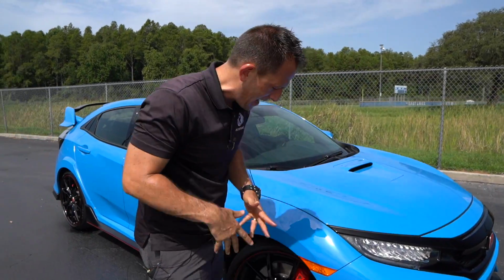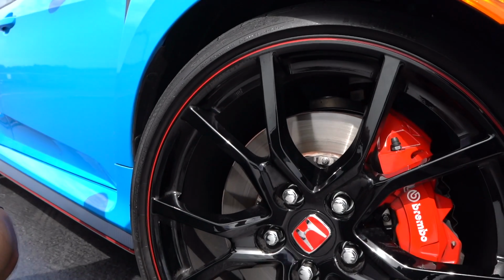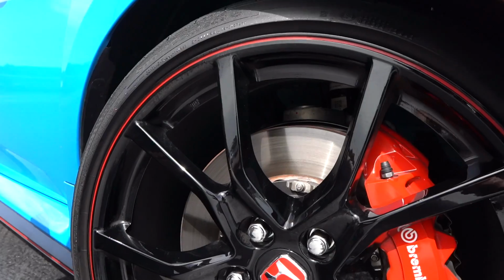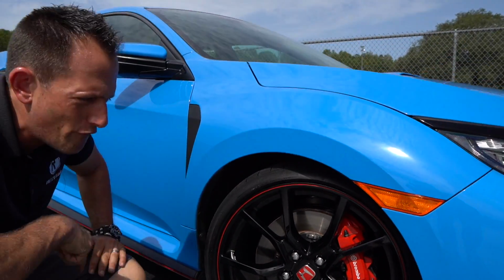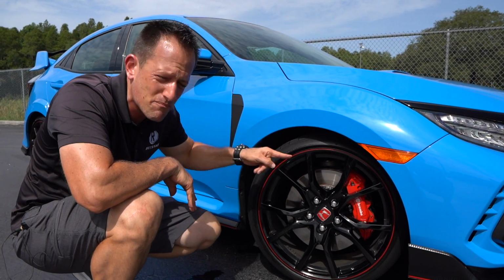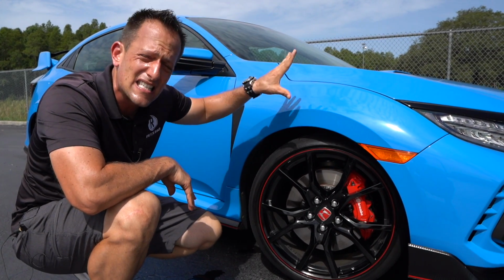Now, when we come around the bend, what are we working with new for 2020? You're getting the same 20-inch gloss black wheel, but what's all new is behind there, you're getting massive rotors that are two-piece. So you have the aluminum hat, you have your fully ventilated rotor. They got rid of the cross drill design. They're saying that this is bringing better braking efficiency, and they revised the suspension.